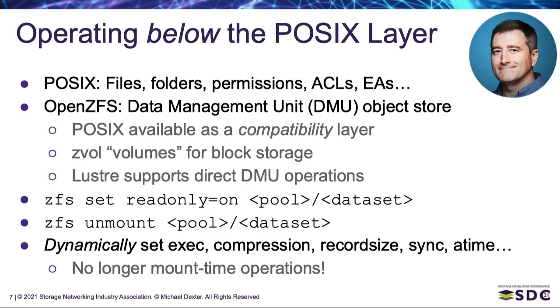Operating below the POSIX layer. You know the POSIX layer as files and folders, plus their permissions, access control lists, extended attributes, and more, and traditional file systems are designed around them. OpenZFS, on the other hand, is fundamentally an object store with POSIX support as simply a compatibility layer. This design allows for synthetic block devices in the form of ZVols, or ZFS volumes, and the Lustre distributed file system is now able to speak directly to the OpenZFS Data Management Unit, or DMU layer.